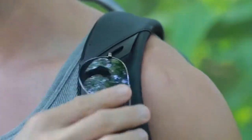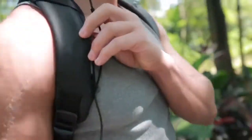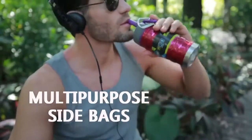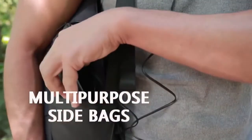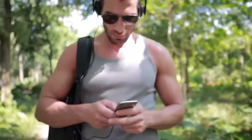Straps can be used to hang gadgets such as sunglasses or store small items such as chocolate bar-sized objects that can be grabbed at any moment. Side bags can be used to store daily necessities such as bottles, providing instant external storage when you need it, all to customize a fit to your outdoor activity.